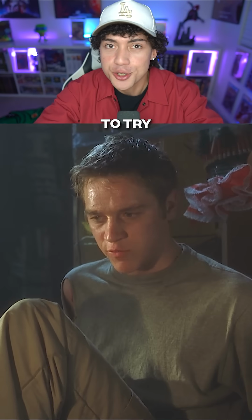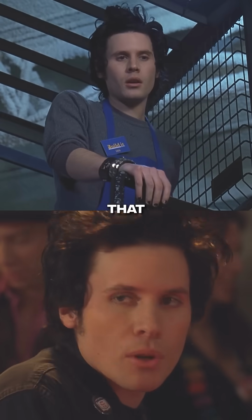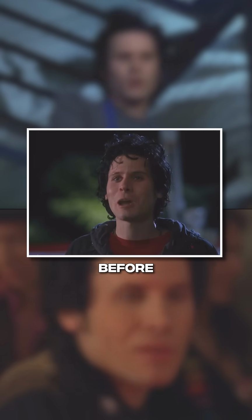The grandma hiding out in the middle of nowhere is the same thing that Alex and Claire try to do in the first and the second movie to try to survive. Right before the grandma gets booted, she says seeing is believing, which is the same thing that Ian says in Final Destination 3 right before he gets despawned.